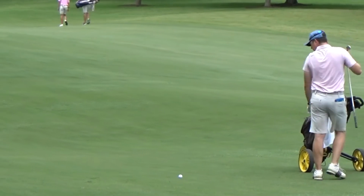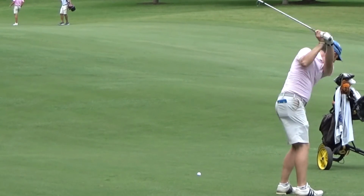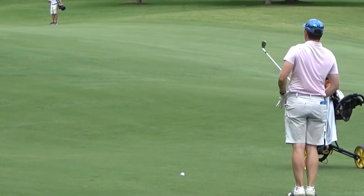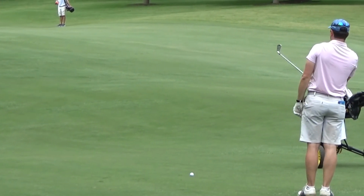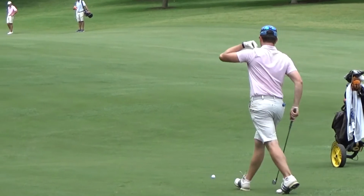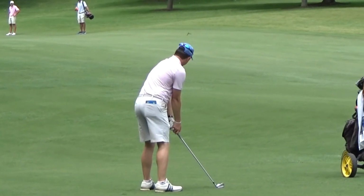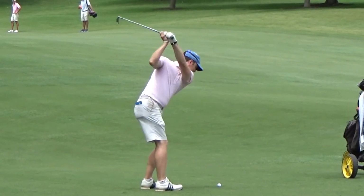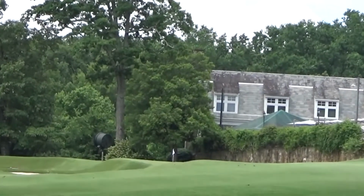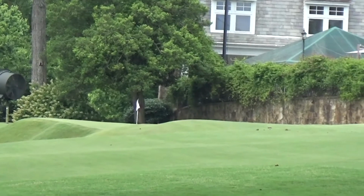So this is a provisional now for Trey. And if he can't find the second shot he just played, then this will turn into his 4th shot. He doesn't want that because this is a par 5. And he's coming off back-to-back birdies at 7 and 8. That's a much better strike there. I'm sure he's thinking, why didn't he do that the first time?